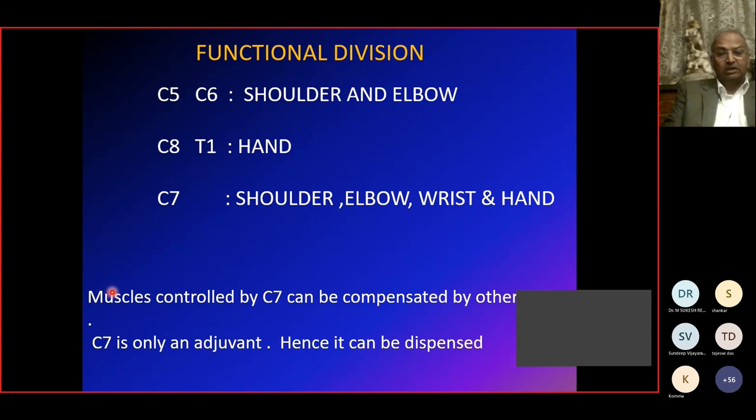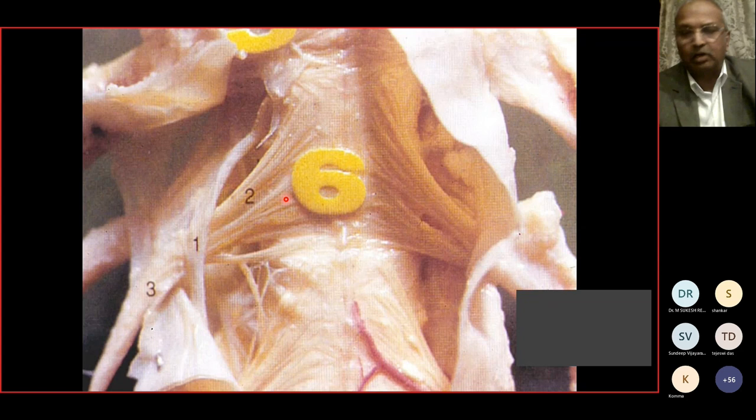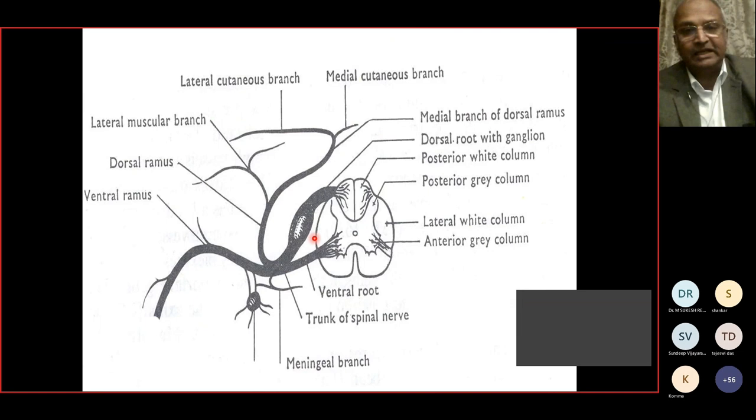And if you look at this, this is the intraspinal segment. The nerves arise by dorsal and ventral rootlets. You will have nearly about 15 to 20 very tiny fascicle-like rootlets joining together to form the dorsal and ventral root. And here, in the dorsal root, you will have a ganglion. So this is a sensory ganglion. Ventral root is purely motor. Both of them will join to form the trunk. This is the typical spinal nerve.